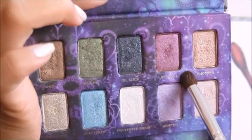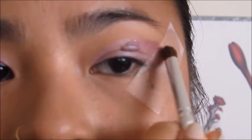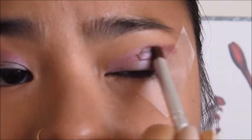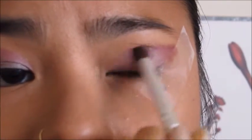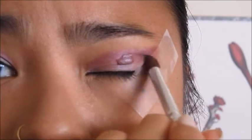Above it, creating an arch that goes above my natural crease, I use a richer purple as my transition shade for the outer V of my eyes, carrying the color to the inner V. I pack the color onto the outer corner over the tape to ensure a sharp and clean line.